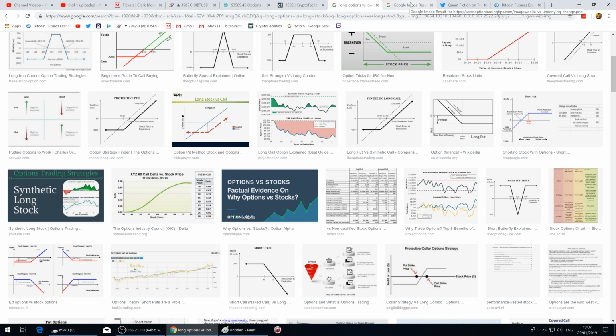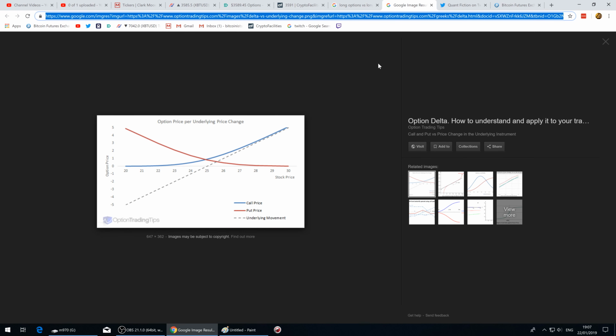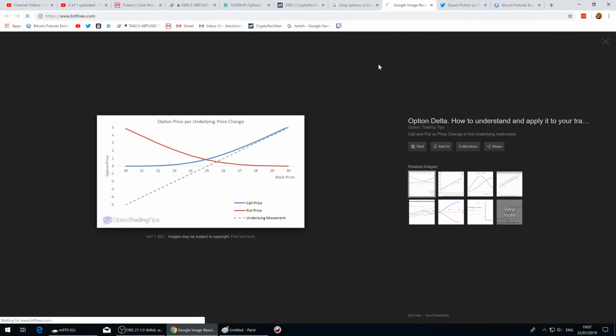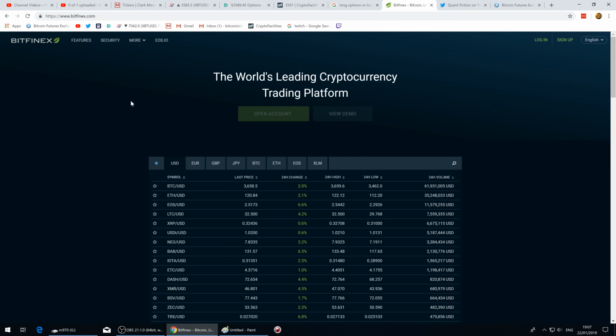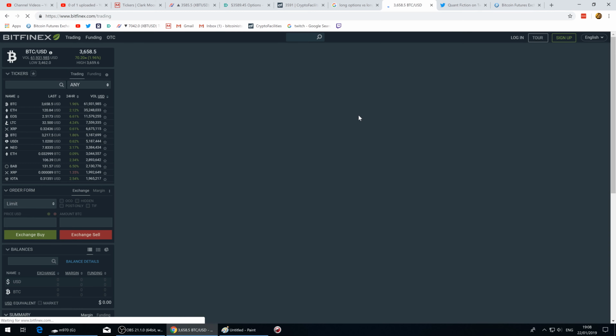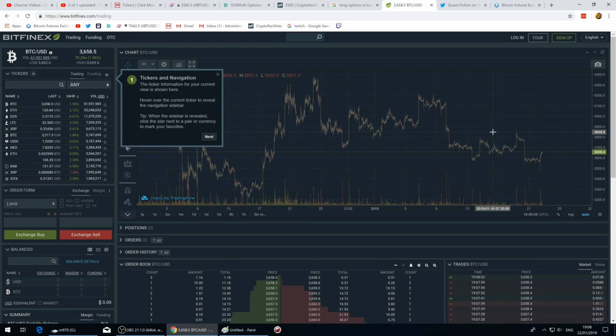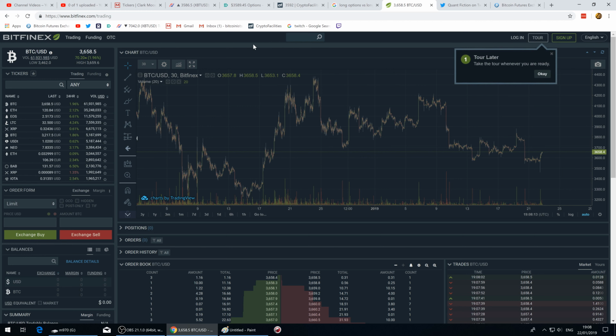So let's start with the simplest product that there is, a normal Bitcoin exchange, where you can buy and sell your Bitcoin. And if you tend to trade decent volumes, you need to go to a place which has decent trading volume, that will save you a lot of money on slippage. And Bitfinex is the biggest platform. It is also the most anonymous to my knowledge.